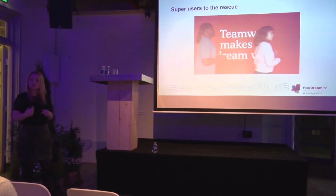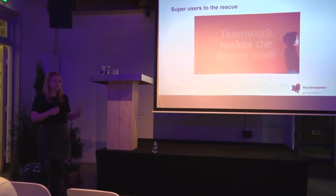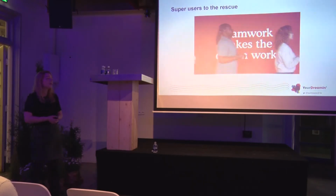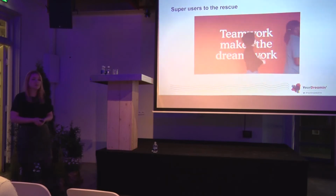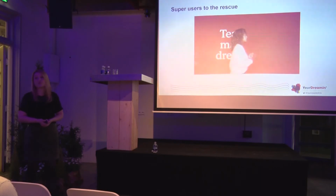Users are also more likely to talk to them than they are to me, especially if you're in a different office, in a different country, and people can't talk to you face-to-face, they can't just turn up. But they might talk to their super users, who then feed back loads of great ideas about how the system could be improved from a user perspective.